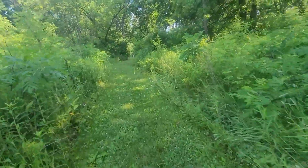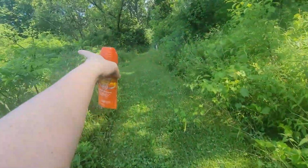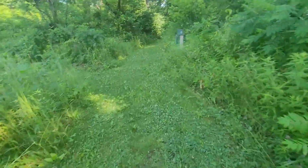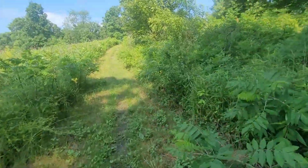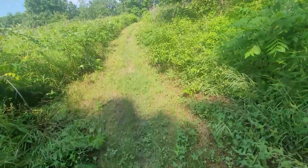We're back at that intersection. We came from that direction. We want to go to our left here to stay on the nature trail. We attempted to do the big hill, but those bugs. Again, I'll have to come back when it's colder out or less buggy.